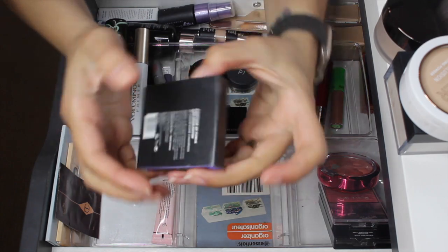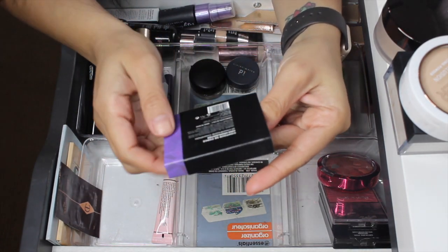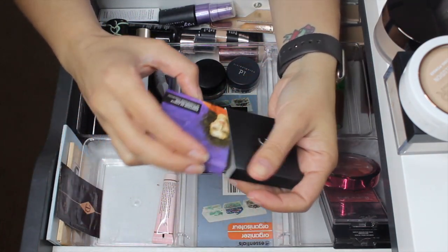And then the next highlight in here is this guy by Sugar. This is the shade Champagne. This was really beautiful as well. I'm gonna go ahead and pull it out.